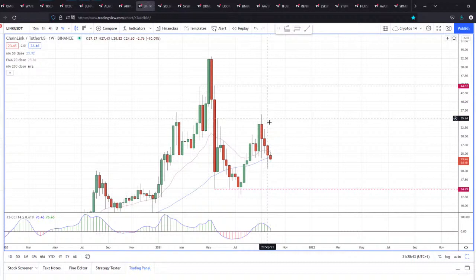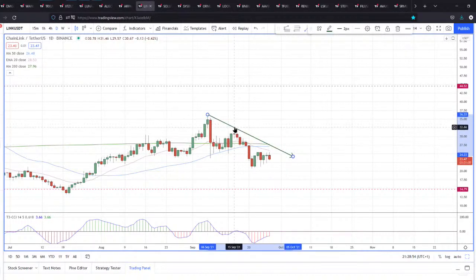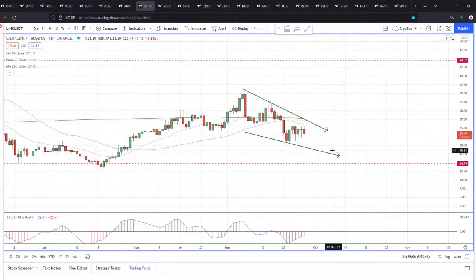So I drew this line because that's the line I wanted it to break above if we were gonna go higher. So my line for Link is like this, and then something like this, you know. So that's what I've been looking for in Link. The problem is, I think we may be in a declining wedge as well.